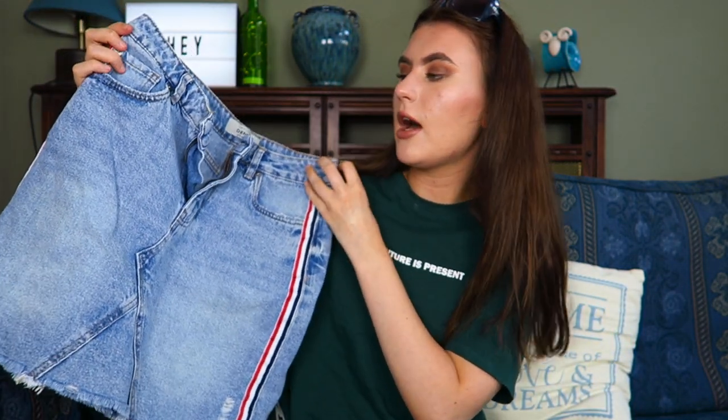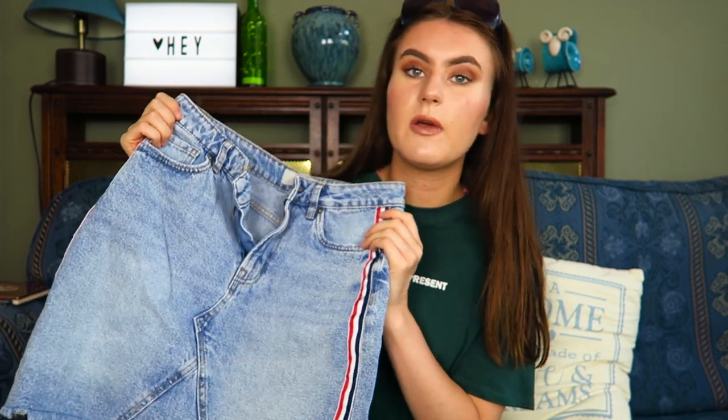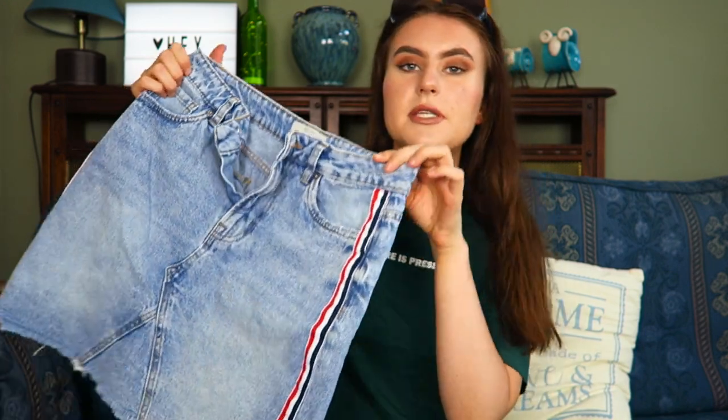So this is what it looks like. I knew I would get so much wear out of this, and I think that's what it is. You have to look at it and think, how many times am I going to wear this? And I just knew a lot, because I just feel really comfortable wearing this.